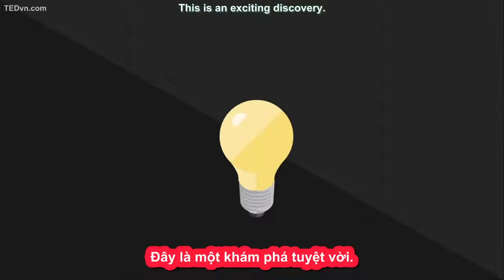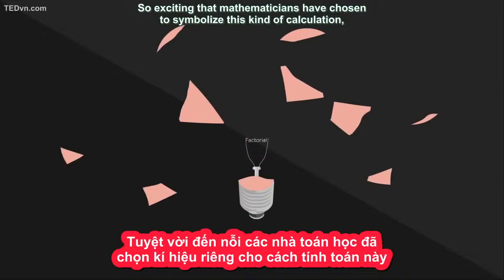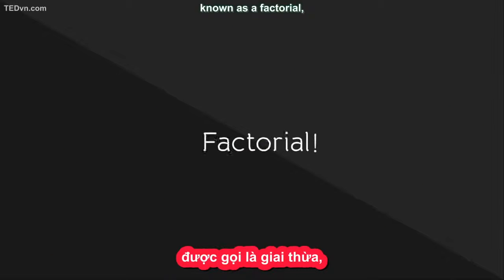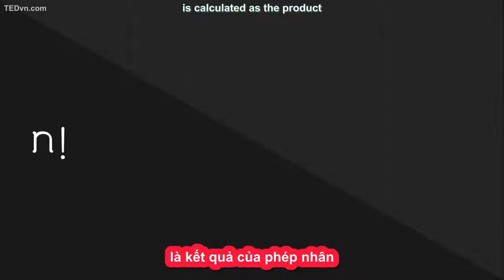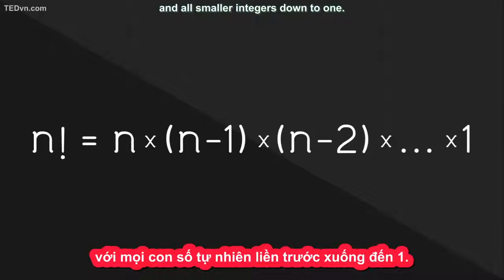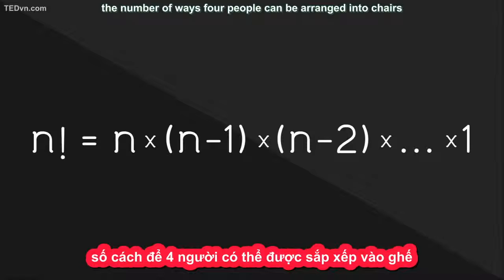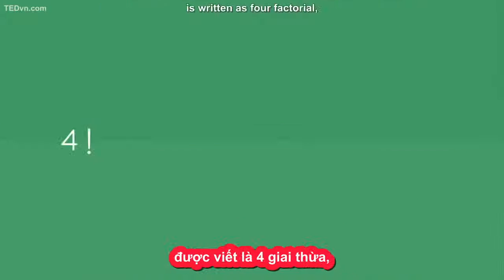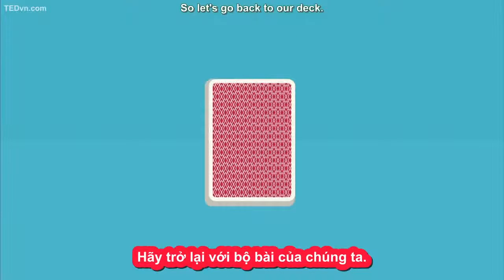This is an exciting discovery, so exciting that mathematicians have chosen to symbolize this kind of calculation, known as a factorial, with an exclamation mark. As a general rule, the factorial of any positive integer is calculated as the product of that same integer and all smaller integers down to 1. In our simple example, the number of ways 4 people can be arranged into chairs is written as 4 factorial, which equals 24. So let's go back to our deck.